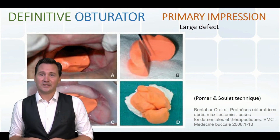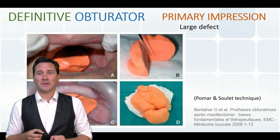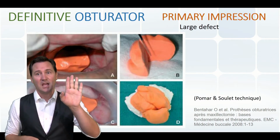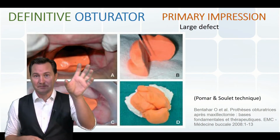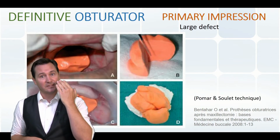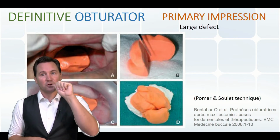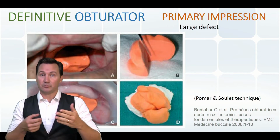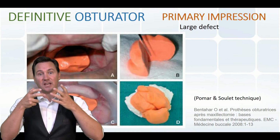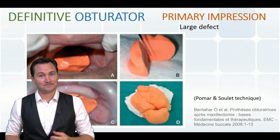A last interesting technique for huge defects full of undercuts is to make a VPS impression of the anterior part of the defect. Make sure you can remove it and put it back in the defect. Then you make an impression of the posterior part of the defect, same process as previously. And then you record the middle of the defect with the previous impressions still in place. And you make a wash impression, and then you can reassemble the puzzle parts to make a cast.